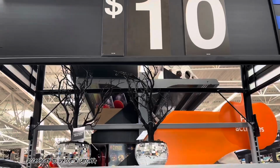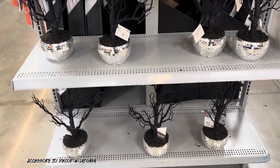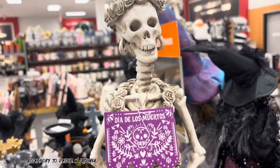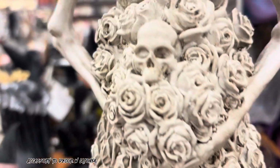Now these trees are not in the dollar spot, but they were just right here. So I just wanted to show you these with the disco ball bottoms. Now we are in TJ Maxx. Check out the details in this piece. Stunning.